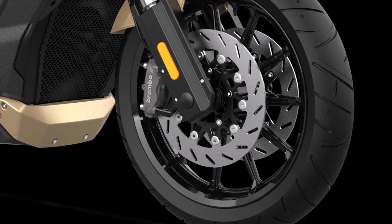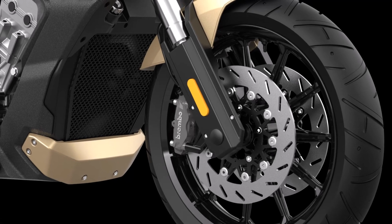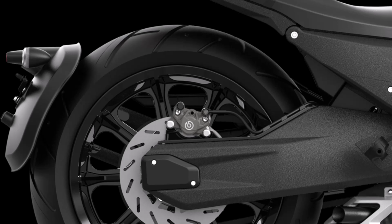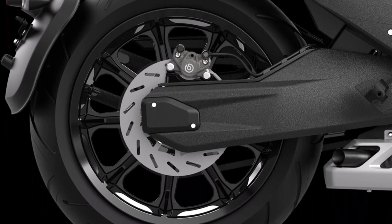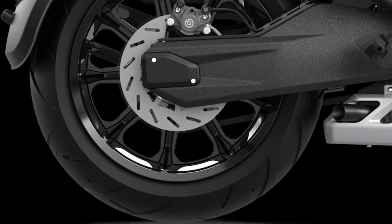The front tire is a solid 130/70-19, but the rear? A jaw-dropping 300/35-18, that's superbike width on a cruiser. This fat rear wheel doesn't just look aggressive, it anchors the LFC 700's street-dominating character.